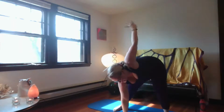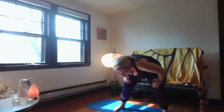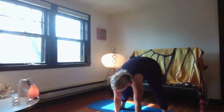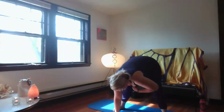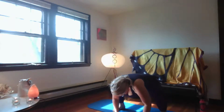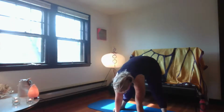Nice job. From here, go ahead and straighten the legs as much as you can. Feel the stretch in the hamstrings. And then go ahead and bend the knees. You can bend those knees as deep as you like, and then straighten. Feel the stretch in the back of the hamstring and bend the knees. Drop the seat. Feel the opening in the hips and then straighten. Feel that stretch in the hamstring.